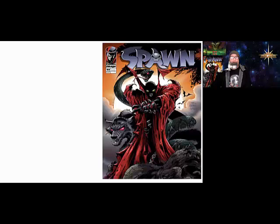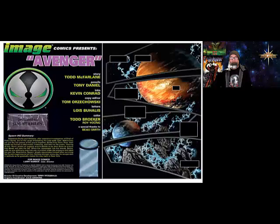Pretty solid cover from Tony Daniel. As we look at the credits, you see Todd McFarlane story, Tony Daniel pencils, and Kevin Conrad on inks, as we've come to expect when Tony Daniel is doing the pencils. Tom Orzechowski is only listed as the editor here. For the first time on a Spawn comic, he's not doing the letters, which is interesting. We have Lois Buhalis doing the letters, and then Todd Broeker, who has colored the Tony Daniel issues previously, is listed as the color artist.